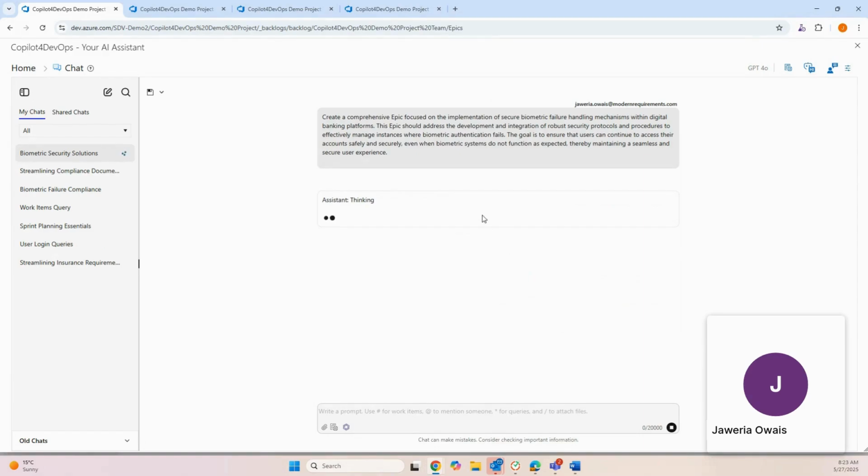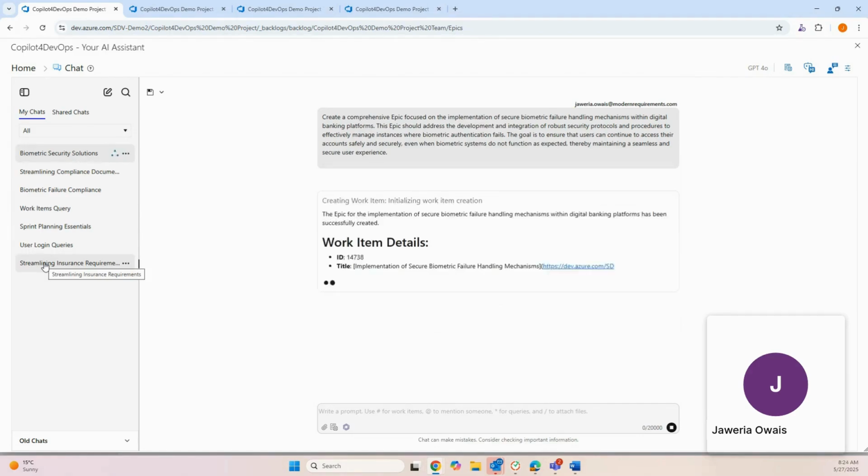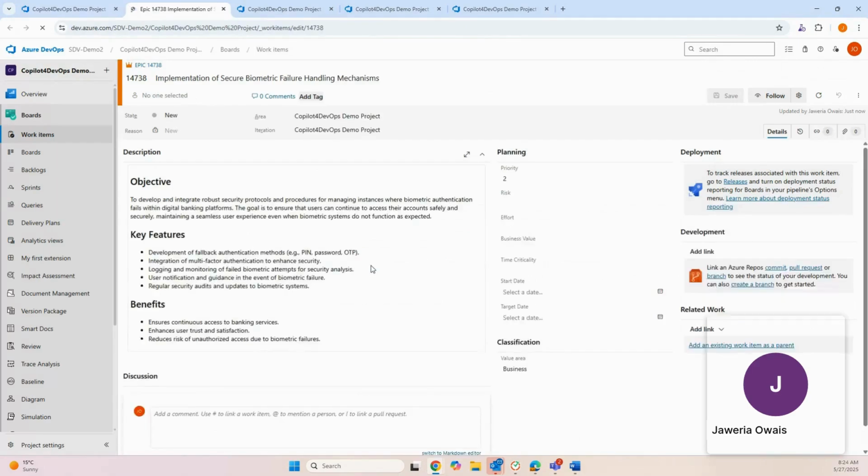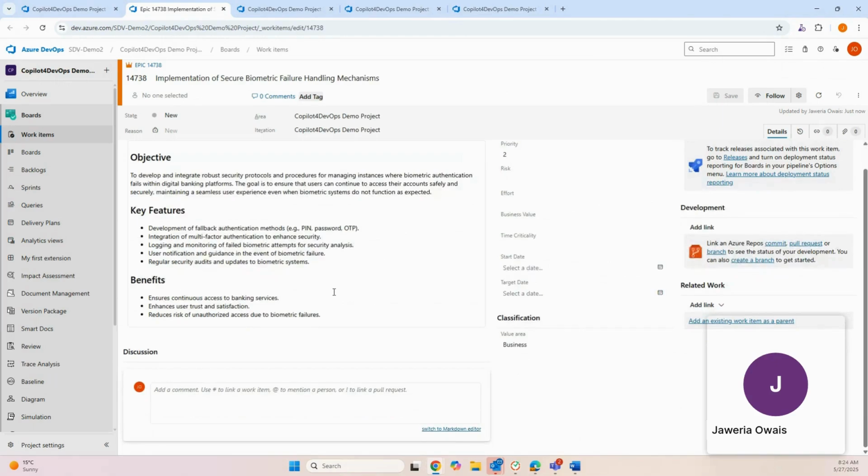So here, as the system is analyzing it, on the right-hand side, or rather left-hand side, you can see all these previous chats that took place. And you can always take a look at what was created during that conversation. And here we have it. A work item was created. And now you can see within the work item itself, the system has added a comprehensive description for this topic.